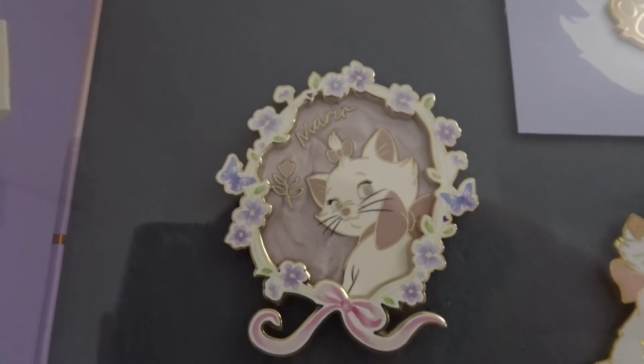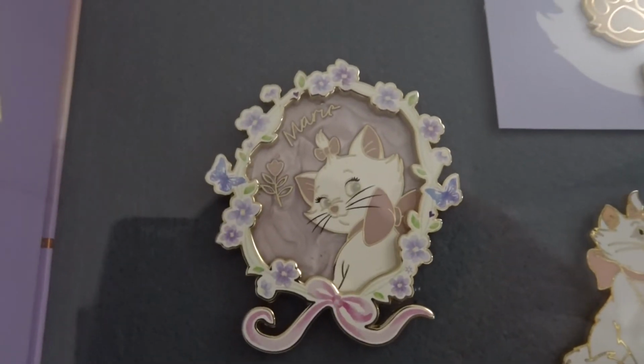But yeah, so those were another pin that are in my top 10, and these are in no particular order. So the next one I have to show you is my Marie DEC pin, which I showed in my last haul video. This is just a gorgeous Marie pin. I love anything pastel and flowers, and it's really simple, and I think it's just a stunning pin.